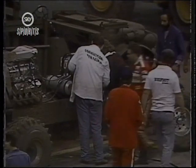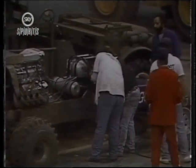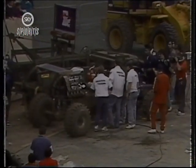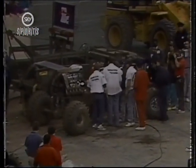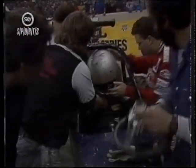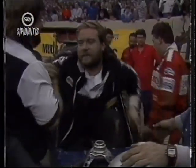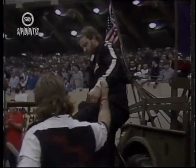What an unbelievable finish as Crum's machine in a huge wheel stand gets literally out of control, then can't stop on the slick concrete floor of the Superdome. The helmet comes off and Crum is apparently okay. What a ride. His crew helps him out of the cockpit. And the crowd can't believe what they've just seen. What an incredible run.